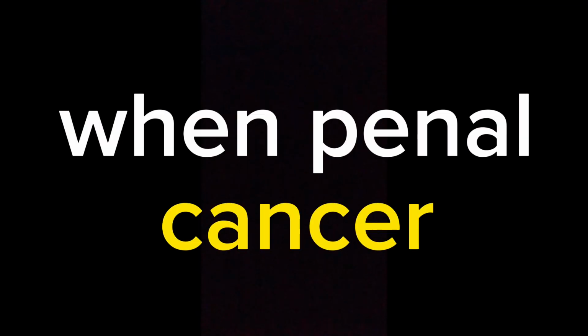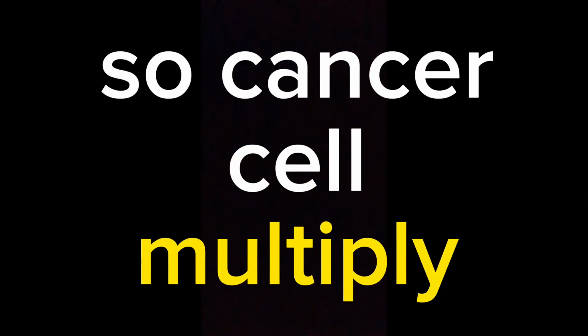So what are the causes? With penile cancer, a healthy cell in your skin changes to become a cancer cell. So cancer cells multiply out of control, forming a mass called a tumor. These cells can crowd out healthy cells. Over time, cancer cells can spread to other parts of the body, damaging healthy tissue and organs.